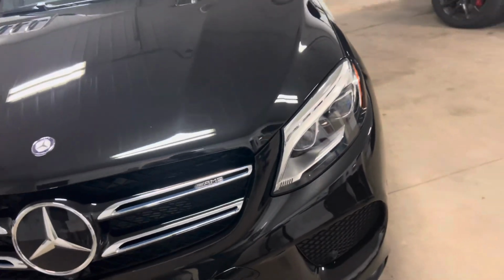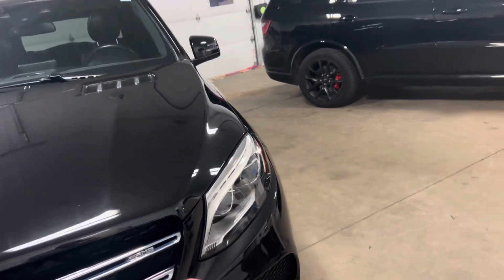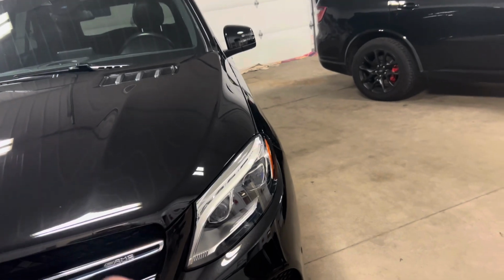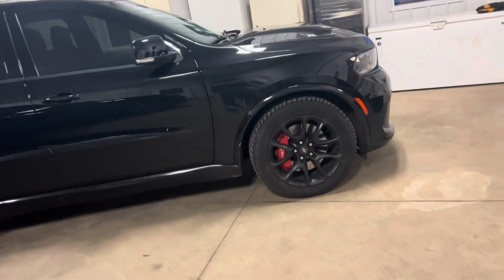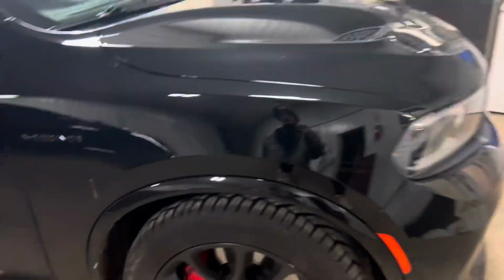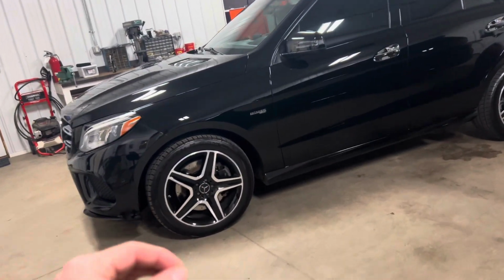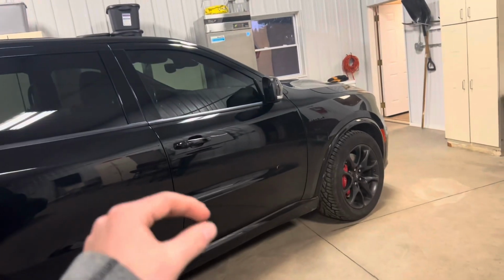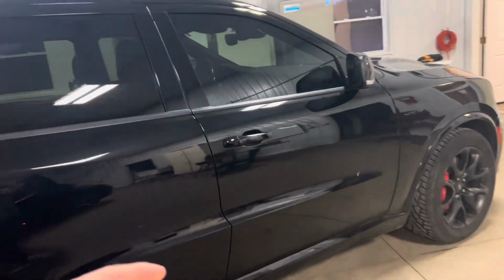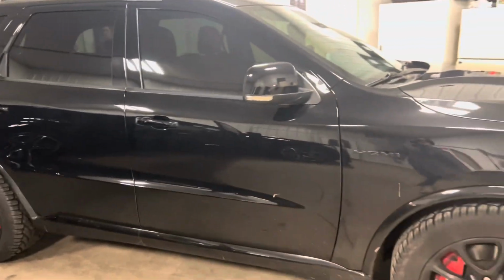Interesting to note, both of these have active headlights. So they are active high beams and they actively turn when you turn. So that is also interesting to note. This has Sport, Sport Plus, individual mode, and snow mode, along with comfort mode. This does have comfort mode, tow mode, snow mode, track mode, and sport mode as well. So also very interesting to note there.